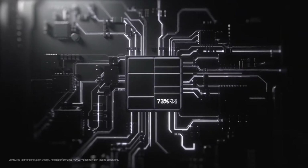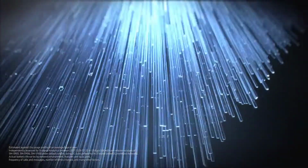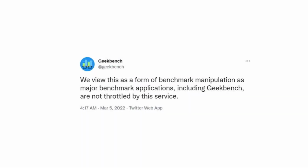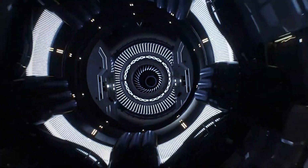Interestingly, Geekbench has found that none of the Galaxy Notes and A series of devices were impacted in testing, so they will remain unchanged. Geekbench said that although Samsung is doing it to manage the heat and extend battery life, it's still a manipulation because the benchmarking apps were not throttled in the process, so they are banning these devices.